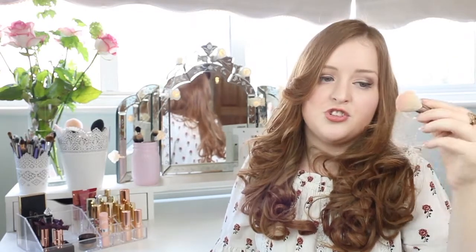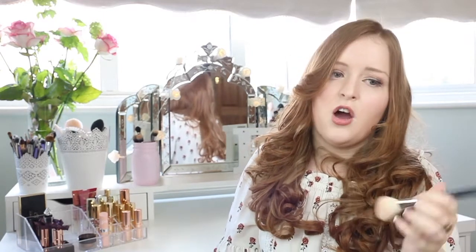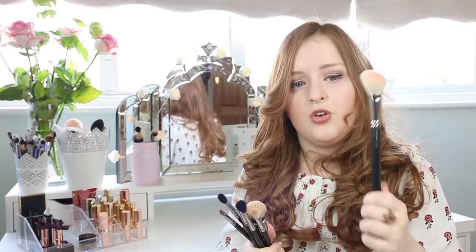Another one I'm going to be taking with me is the MAC 168 brush. Now this is a slanted fluffy brush. It's good for contour, it's good for highlight, and it's good for blusher, so it's quite a versatile brush to use. So I just like this one because I'm going to be using contour and blush, and they're all powders, so I think something like this would be quite a useful brush to have.